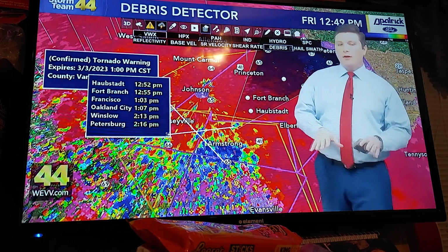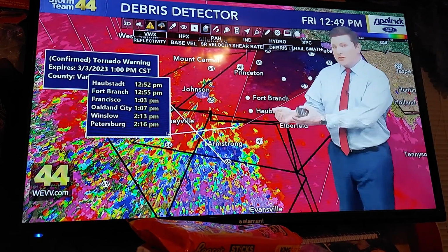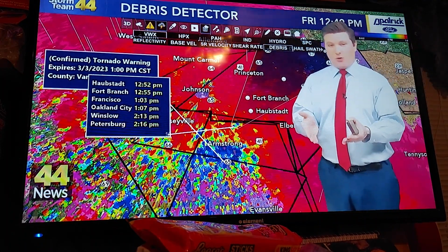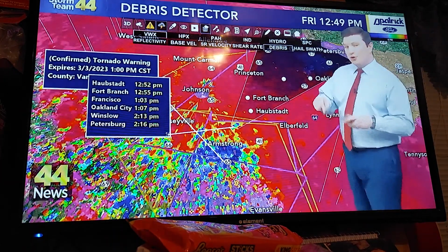Again, lowest level of the structure you're in, away from those exterior windows and walls. Even if a tornado doesn't affect you, those 70-mile-per-hour winds associated with the same storm that's generating this tornado may cause damage. So please, just be safe, be cautious. Again, shoes on as well.